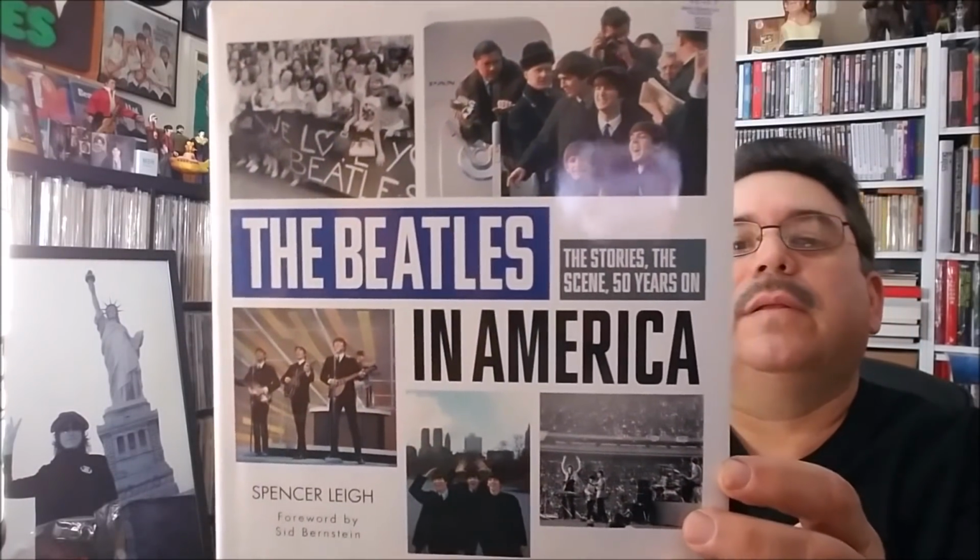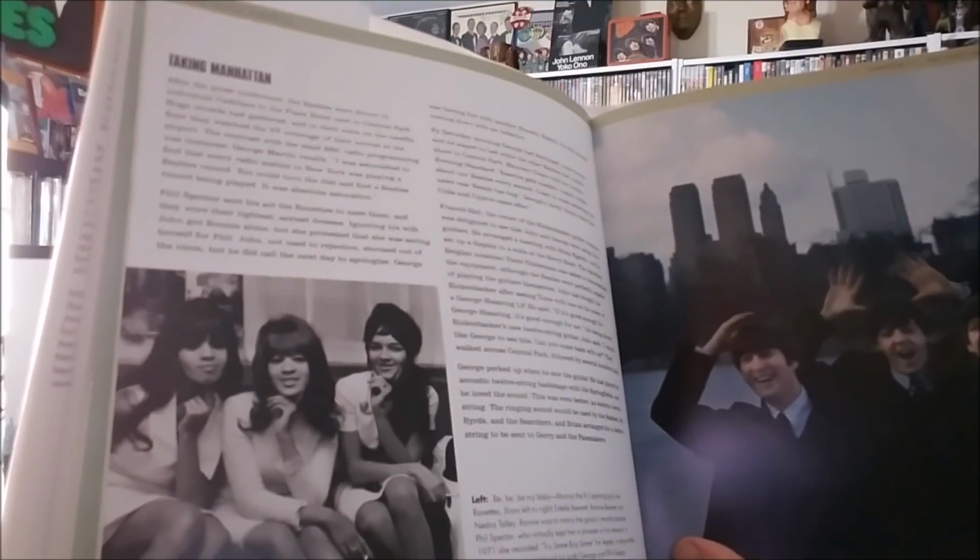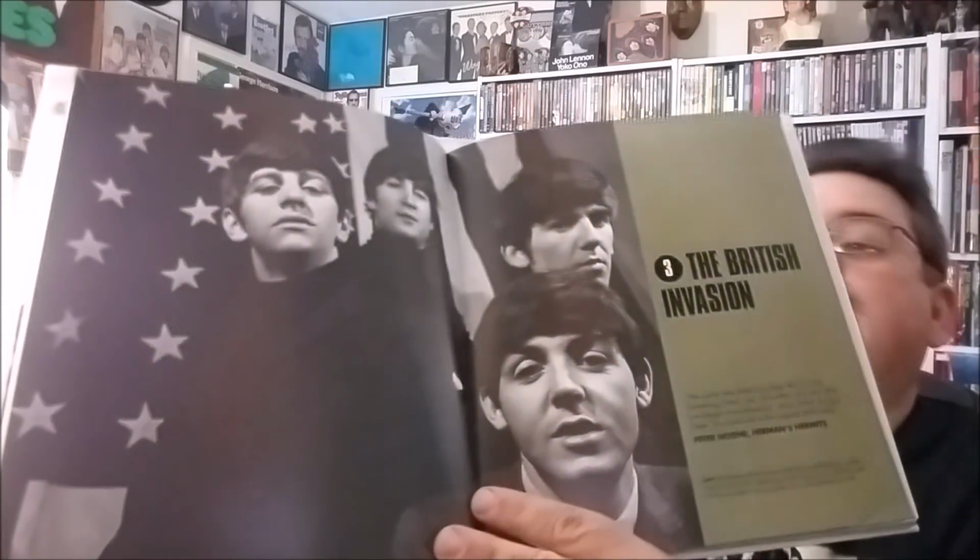Okay, here's a book. The Stories, the Scene, 50 Years On, The Beatles in America by Spencer Lee. Way too many photos to show. There's the Ronettes over there looking pretty nice. And how do you go through a book like this and show all the pictures? You can't. Just can't do it. But it's a nice book.